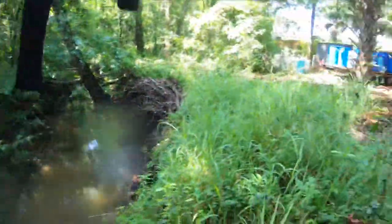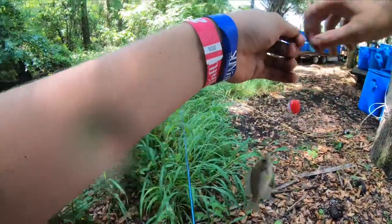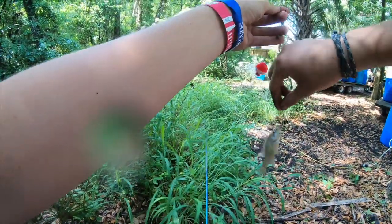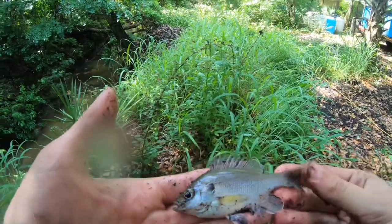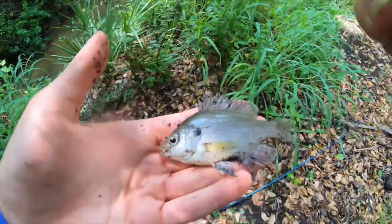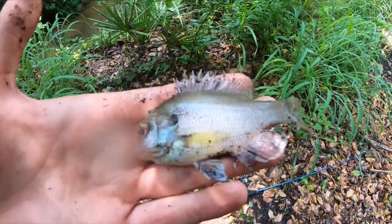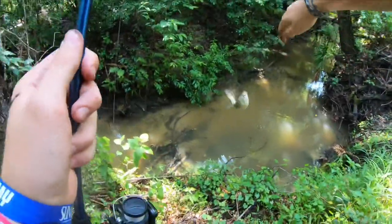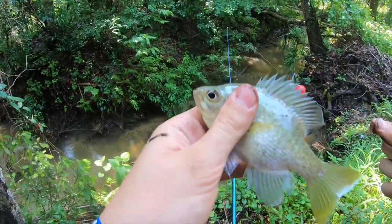Whoa, guys, we have another species right here. Actually, I thought that was a black acara cichlid like we caught earlier, but it's actually another type of sunfish. I don't know what kind of sunfish this is. I know it's not a bluegill. So if you know the name of this little sunfish, let me know down in the comments below. The biggest bluegill so far of the trip. Here we go, beautiful fish.